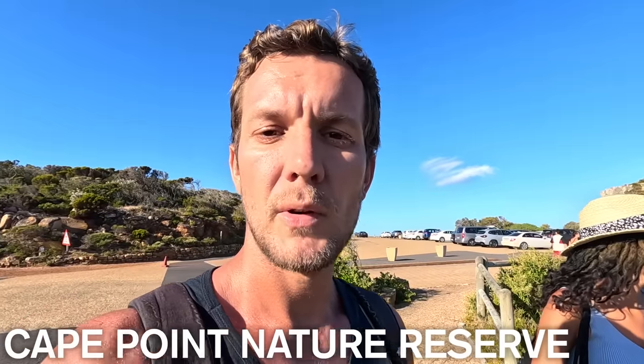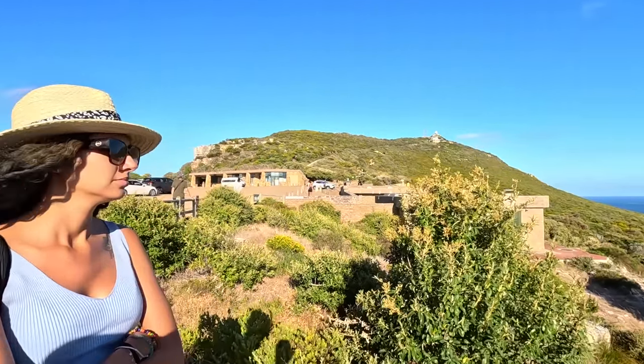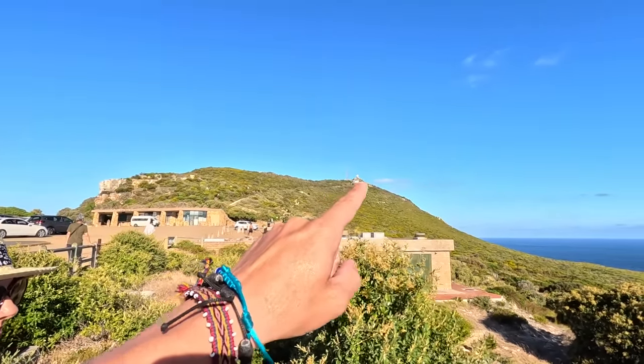So we've now come to a park that's at the far southern point of the peninsula called Cape Point. It's $400 per person. I think it's that price because you're expected to spend the majority of the day here. I think there's a lot to do, but we only have 2 hours before it closes. But we've come in here anyway. And the first thing we're gonna do is try and go to that lighthouse there.